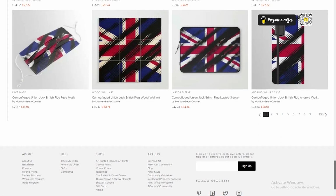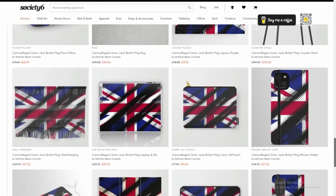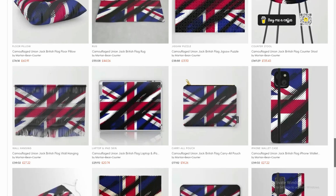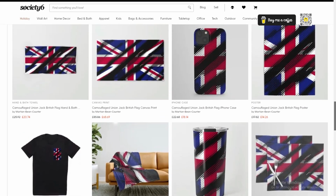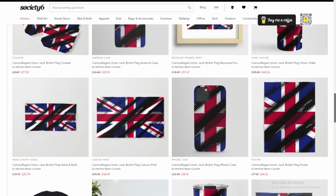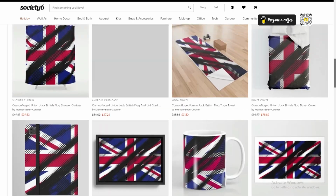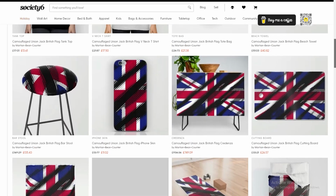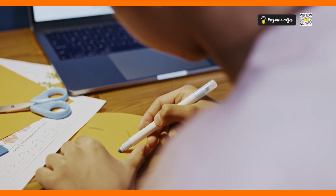But hold on to your brushes, because Society6 has recently undergone a transformation for whatever personal reasons they need to do this. They've introduced 3 membership tiers, each offering unique benefits. Well, at least 2 of them have. These tiers are designed to cater to artists at different stages of their creative journey. We'll go into them in a little bit more detail.